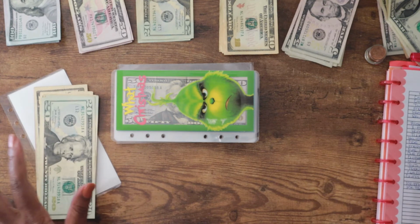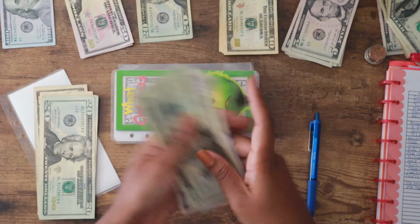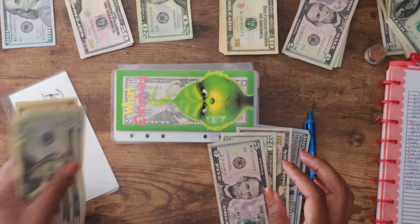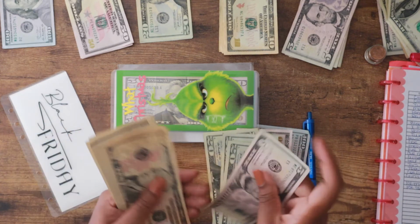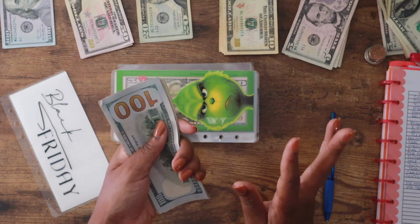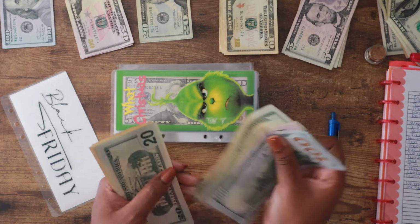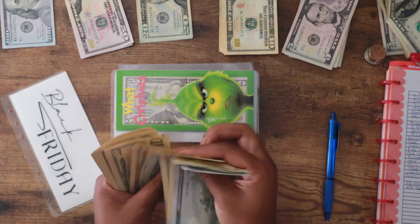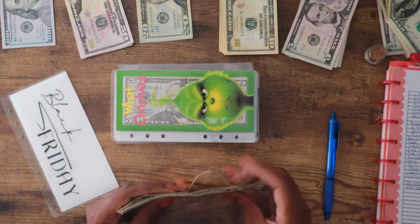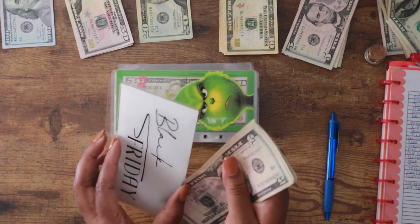Black Friday is getting $175 today, so let me grab that. It's 150, 20, 5. So 175. I'm trying to beef it up a little bit before we go out of town. Y'all, so let's see if I can get this counted. Okay, struggle. 100, 150, 160, 170, 180, 190, 200, 205, 210. Okay, that was easier to count than my daughter's envelope. I think it's because of all those 10s in here. But so now Black Friday has 210, and y'all already know I'm gonna recount this.